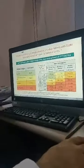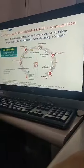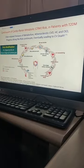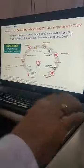Chronic kidney disease is present at various levels in at least 58% of patients. Very high incidence: 35% of patients have heart disease, while 58% of patients will have kidney disease of various extent. So this is a very bad combination. You have diabetes, one third of patients will have cardiovascular disease, heart disease, and 60% of patients will have various levels of kidney disease.